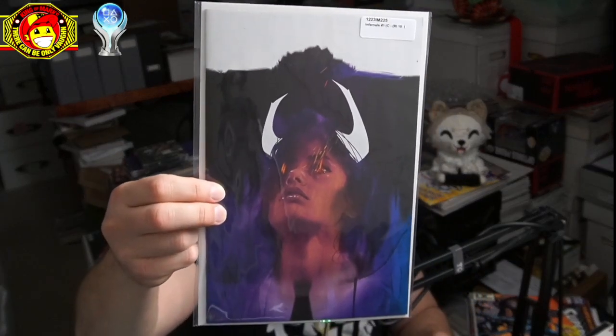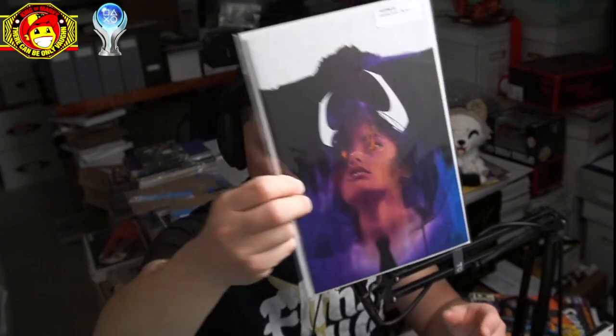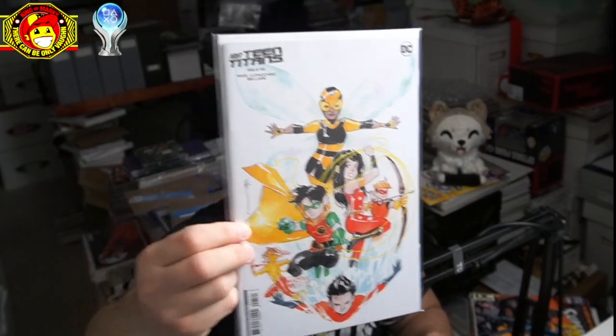So, big Tula Lotay fan. Of course we picked up this Infernals #1 Virgin here. And then we have a Dustin Wynn, World's Finest Teen Titans, I think that's issue number 5 there. Love me some Dustin Wynn. Dustin and Scotty kind of go neck and neck for me when it comes to the chibi style characters that have been done over the last like 15 years.